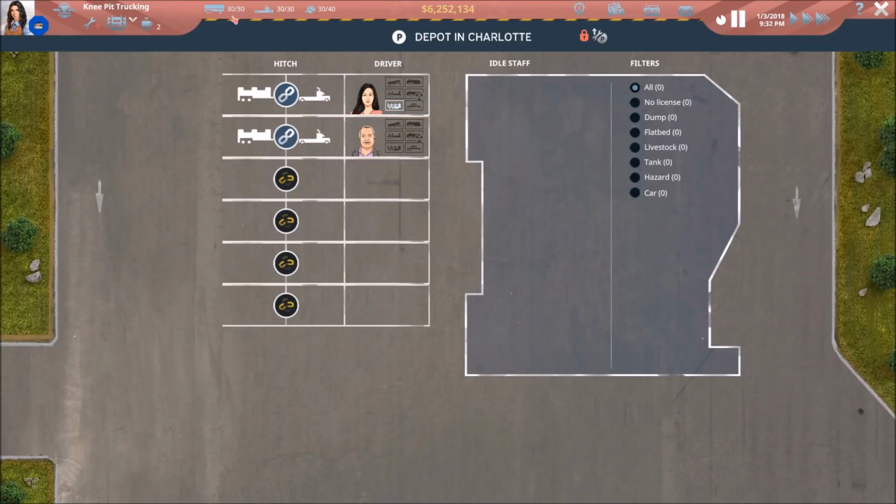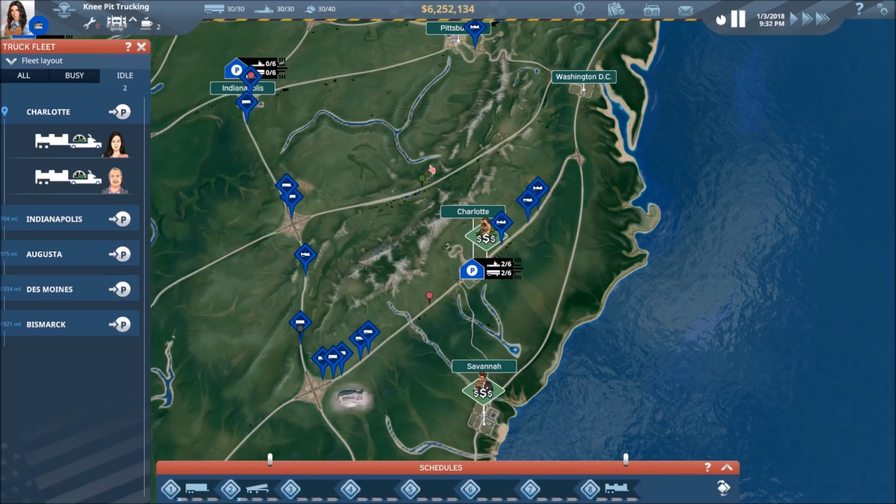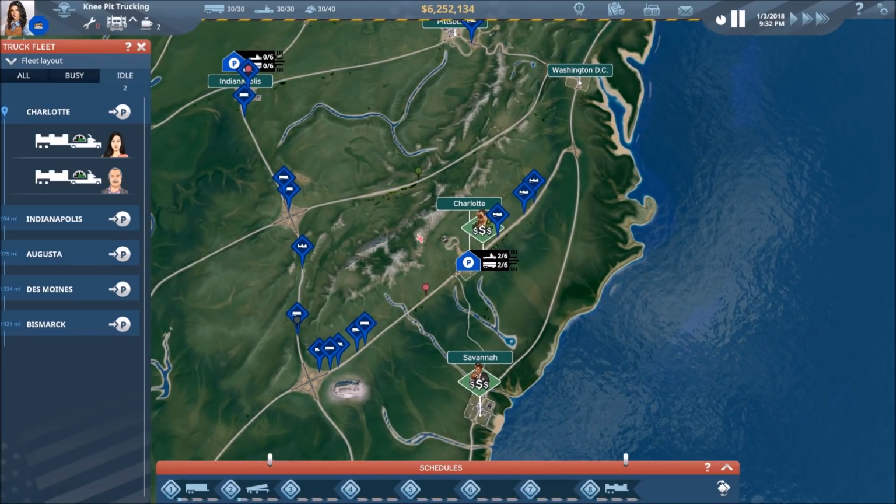So now we're up to 30 trucks, 30 trailers, and 30 drivers. So we're in good shape there. We don't have any more idle drivers. And okay, everything is going great. Let's look at what we have available.